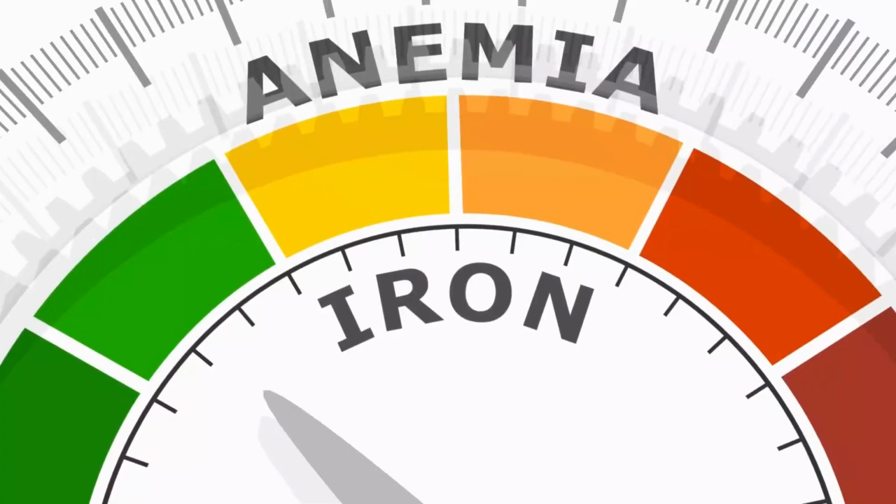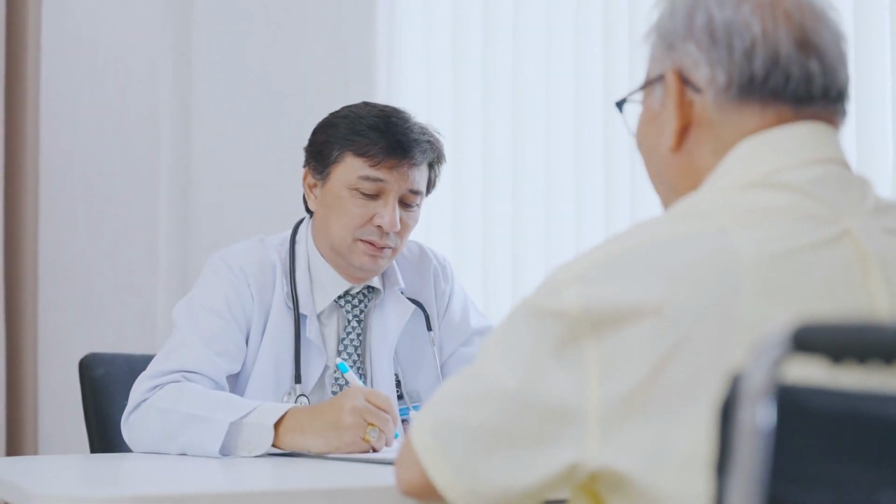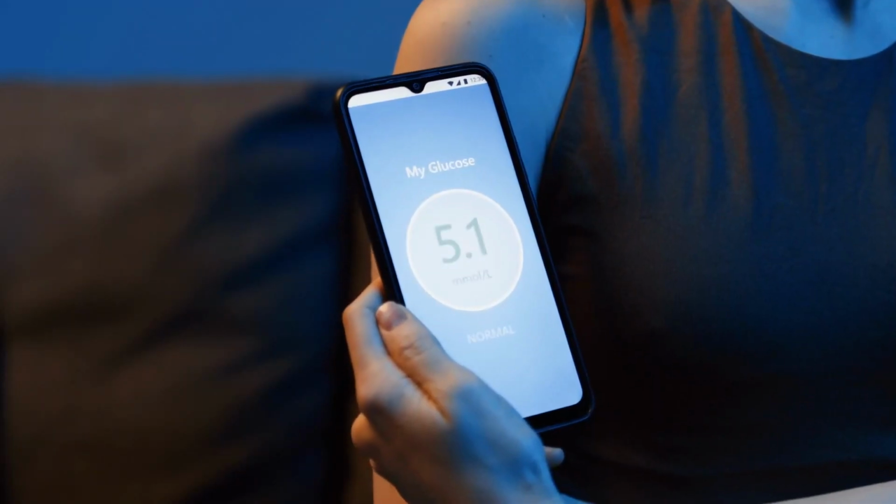Erythropoiesis-stimulating agents, used to treat certain types of anemia, can also lead to falsely low A1C readings. It's crucial to tell your doctor about all medications you're taking, even over-the-counter ones, to ensure your A1C test gives an accurate picture of your blood sugar control.